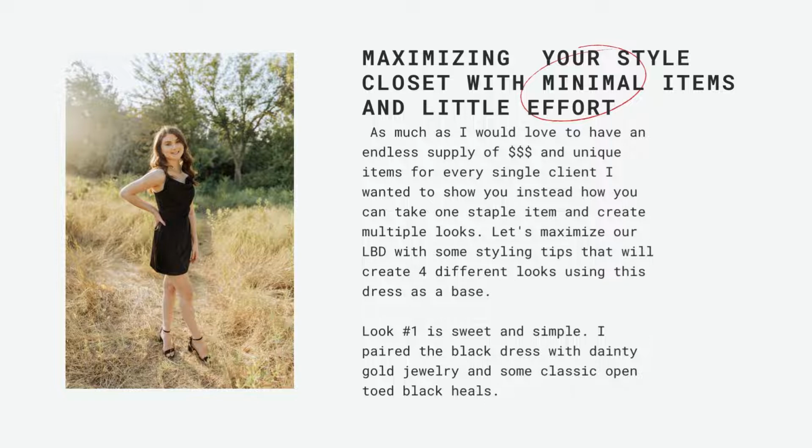So look number 1, sweet and simple. I paired the black dress with dainty gold jewelry and some classic open-toed black heels. You can't go wrong. This is also a great look that the senior can maybe use as a headshot later on down the road.